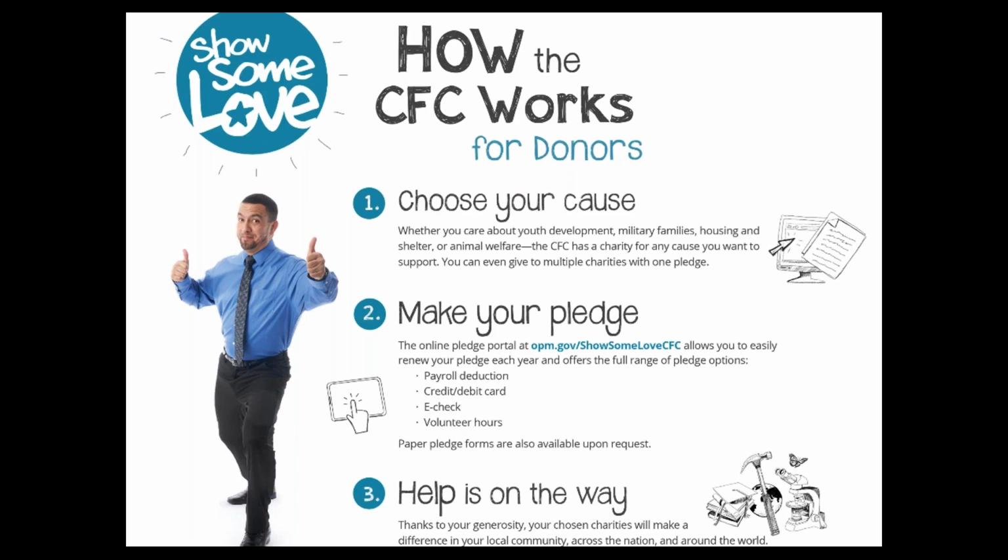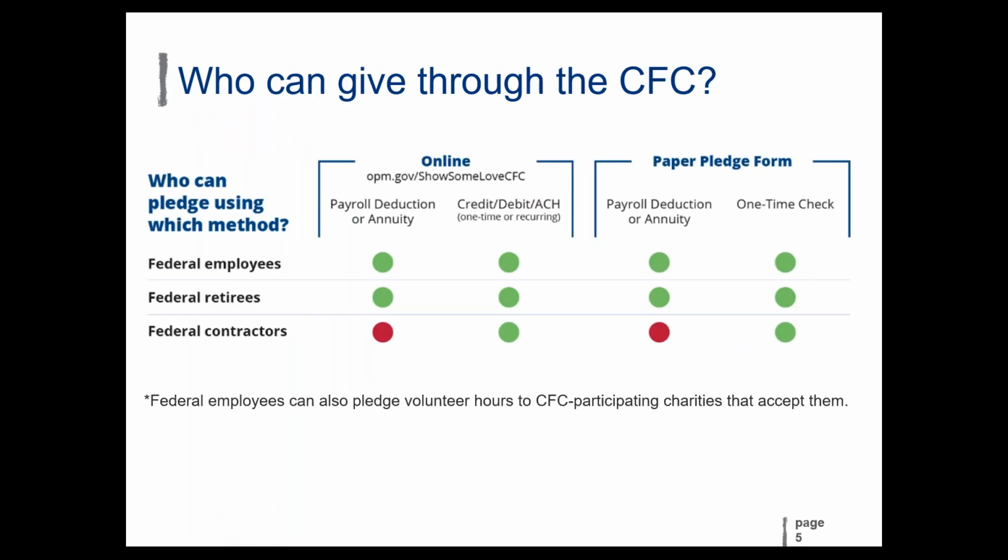Essentially, the federal employees and retirees choose a cause that they care about and find a CFC participating charity working in that cause area. Then they make a pledge using the online portal or a paper pledge form. They can choose to give via payroll or annuity allotment. They can use a bank account or use credit or debit cards. Federal employees can even volunteer. All pledge funds are collected by the Central Campaign Administrator and distributed to the charities throughout the year. Charities use these funds to provide their services and make a difference in our local community, across the nation, and even around the world.